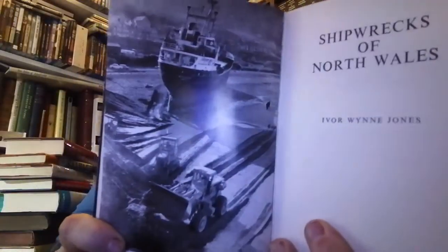It's kind of running out of space for me to be able to reach these. Shipwrecks of North Wales by Ivor Wynne Jones. Again, David and Charles. That's exactly what it says. It's Shipwrecks of North Wales, 1973. Interesting frontispiece.